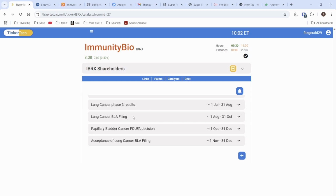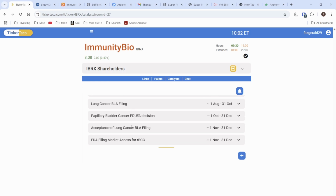We have the lung cancer phase 3 results. And I actually think this is more important than the BLA for the bladder cancer later on in this year. And the reason for that is that the lung cancer market is 5 times the size of the bladder cancer market. So getting good phase 3 results here is going to be a big deal for this company. We're then going to be able to see their BLA filing for that, and then hopefully the acceptance of the BLA filing. And then probably towards the end of the year, we're going to see the FDA filing for the market access of their recombinant BCG. I'm probably not expecting too much of a move from that catalyst, but it should solidify them in the bladder cancer market. So the catalysts for this year are extreme, and you would expect that from a company that has so many trials. But this is way beyond any other company that I've looked at before. But those trials, as mentioned before, do come with a cost.